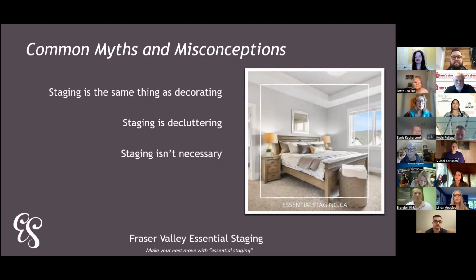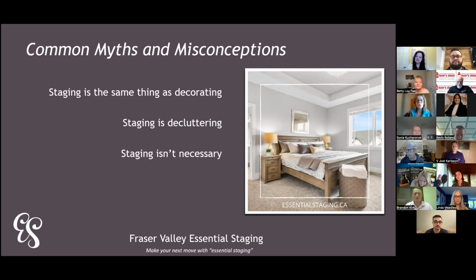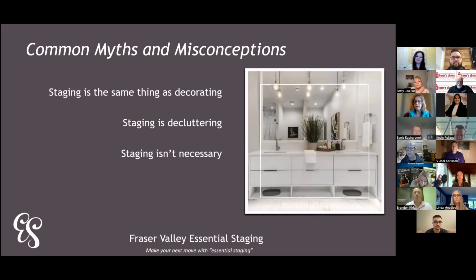Well, I beg to differ, obviously, as a stager, but also because I know that as is just doesn't really cut it in today's market. People don't want to walk into a home and feel like someone else is living there. They want to imagine themselves in their home, right? They want to feel like the home they're buying is move-in ready. They don't really want to feel like they're buying a project. Okay, so you can see the differences that I'm showing you here.